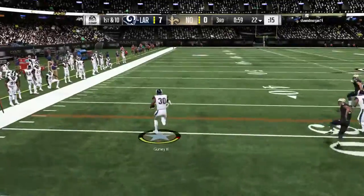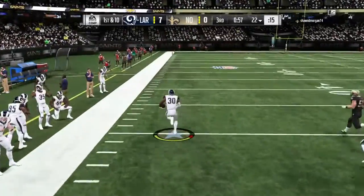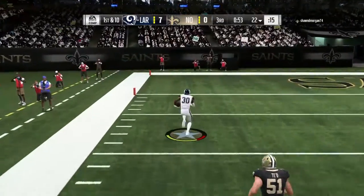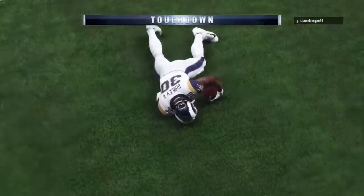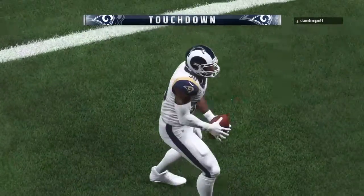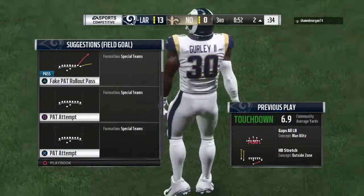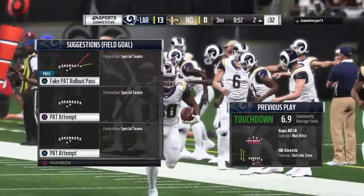Time to establish the run game here. Gurley. Todd Gurley, wave goodbye. The 20, 10, touchdown, L.A. Todd Gurley, 78 yards, and the Rams add on to their lead.